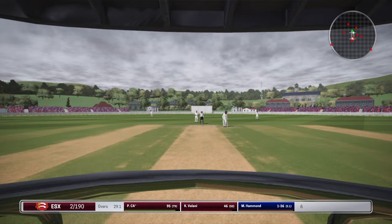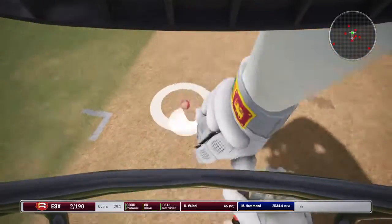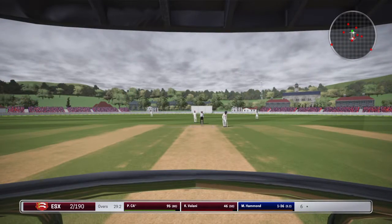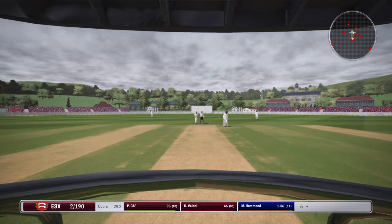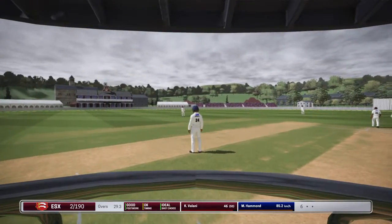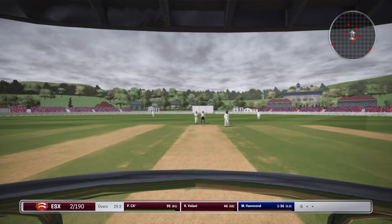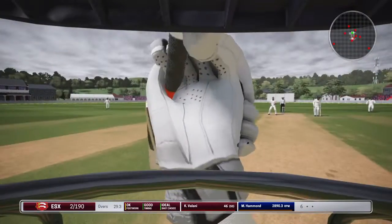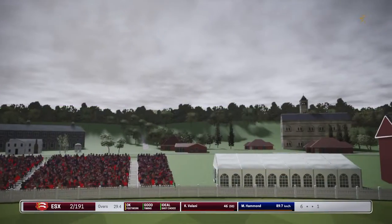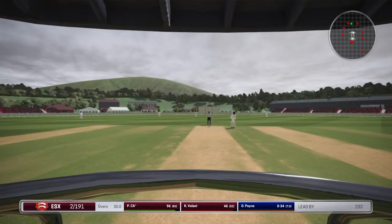Giving away runs on that last one. Need to tighten up. Batsman needing to go on the defensive there. Good ball. Plays that defensively. Good ball. He's edged closer and closer to a century. The left-arm pace bowler is coming on to bowl from the north end.